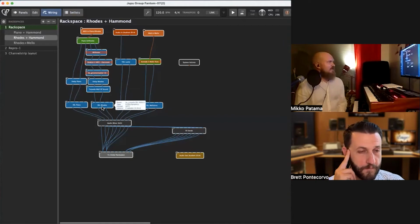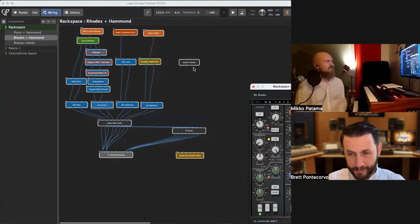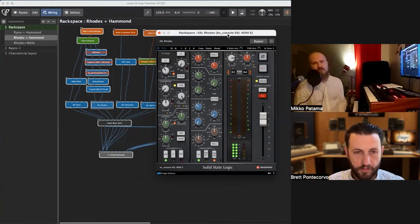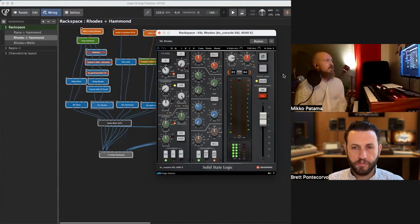In the chain there is the SSL channel strip. So every single instrument is running through this channel strip plugin, which is basically adding some harmonic distortion, a tiny bit of SSL type of compression. And I'm also doing my basic EQing here.